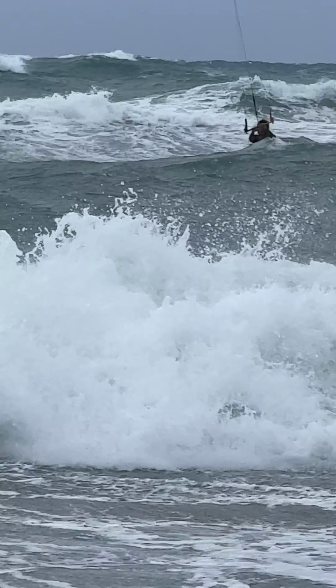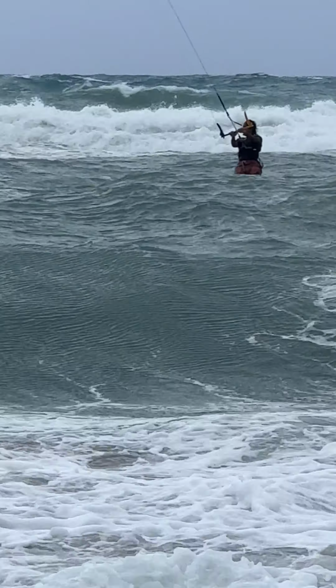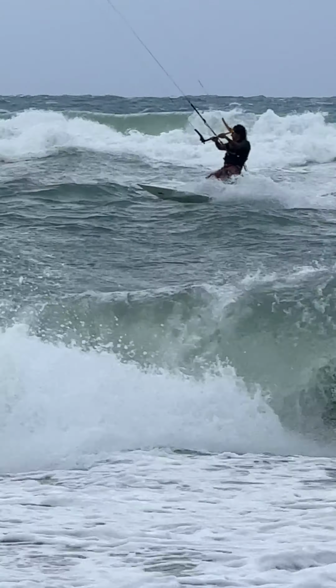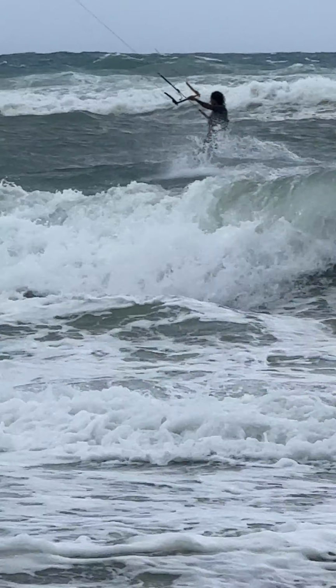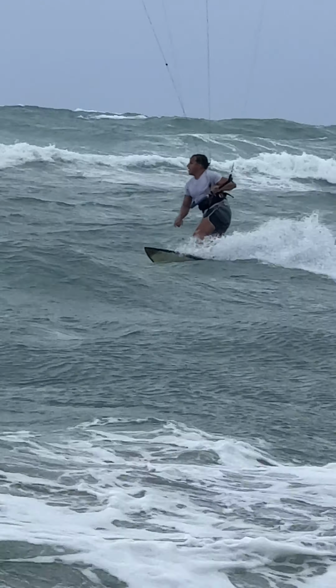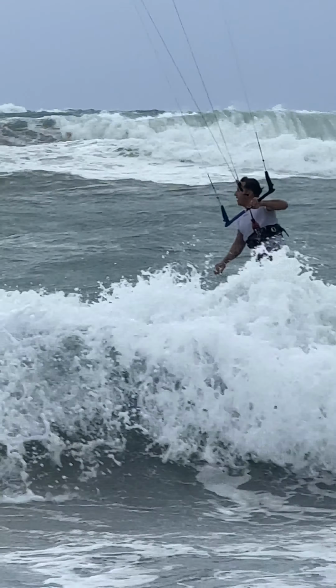And here you can get a good chance to see what kind of shore break we had. I mean, even getting out off of the beach was challenging, because we had a 4 to 5 foot shore break. Look at that wave. And of course, on a day like this, you're gonna have a whole bunch of wipeouts, as you will see in a second. Come on, you got it now, hit a lip. And bam, right onto the shore break.